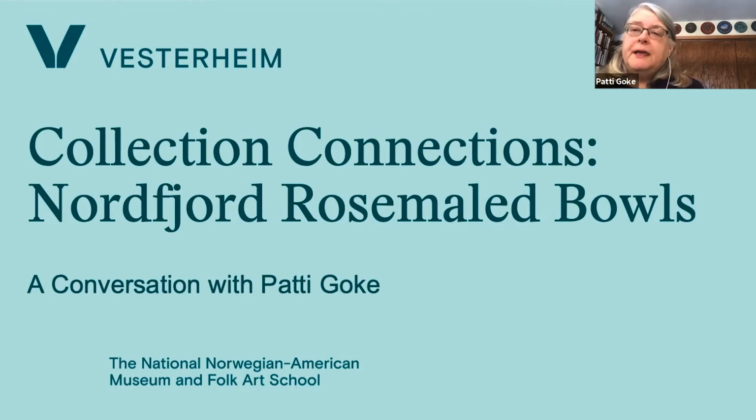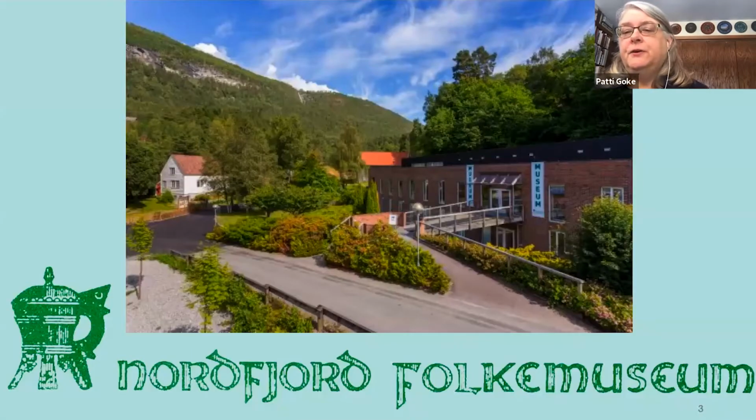So what you see here is the Nordfjord Museum. And some of you may have been there on the folk art tours or on your own. It is in Sandane. And it was here that my interest in this style of rosemaling began.